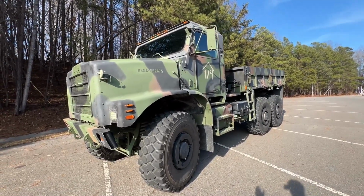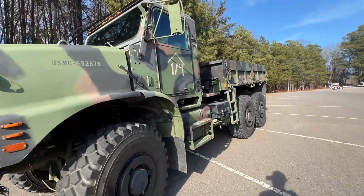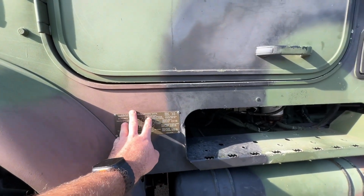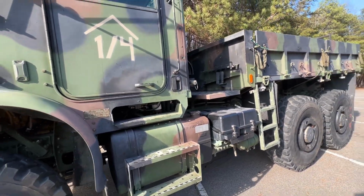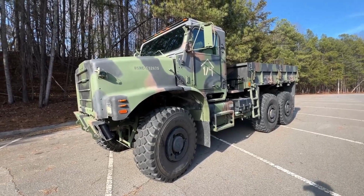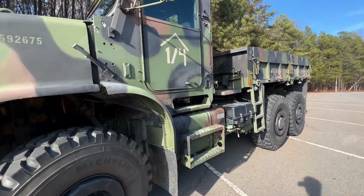But what else do we have? So if you see companies like, I'm not going to say their name, but it sounds like Midwest Military, they'll say that they have a Mark 23 A1 truck for sale. And, you know, I only know of 1 or 2 Mark 23 A1s that ever came out that looked just like this, but had the armor floored in there and removed and never had the armor put on.